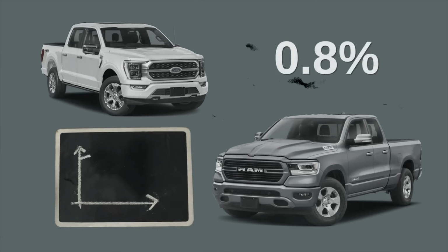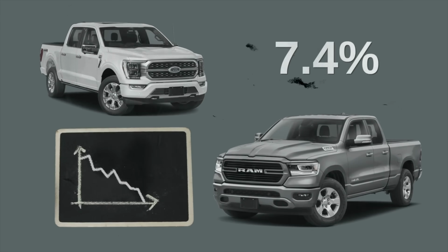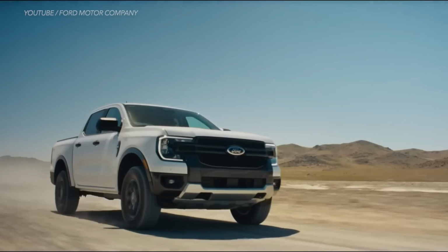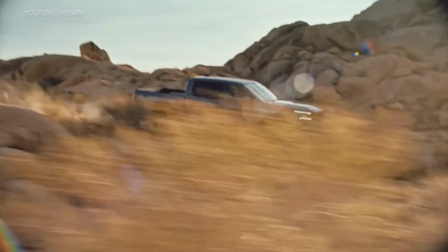The light-duty, full-size, and half-ton pickup segments had shrunk to the smallest level since the third quarter of 2012 when it was at 7.4%. The downtrend is even worse for midsize trucks. They've taken some of the hardest hits. The Ford Ranger, for example, dropped nearly 42%, while the Nissan Frontier plummeted 63%.